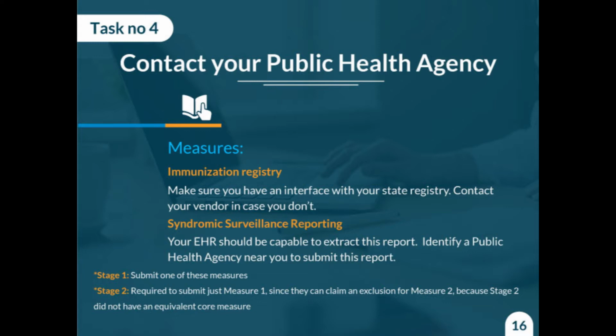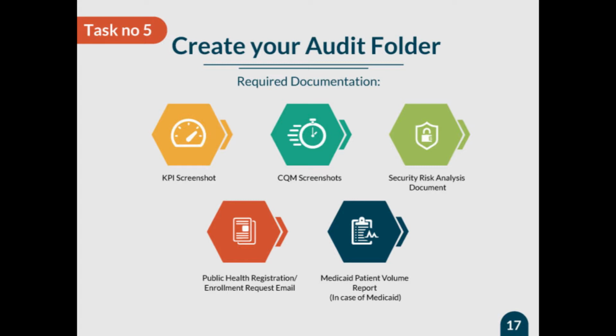Task number five, a very important one. Since we're seeing a lot of audits these days, we just want to give you a tip here that you maintain all the relevant data on file. So in case there's an audit, you have all of this data and information that supports your attestation available to you.